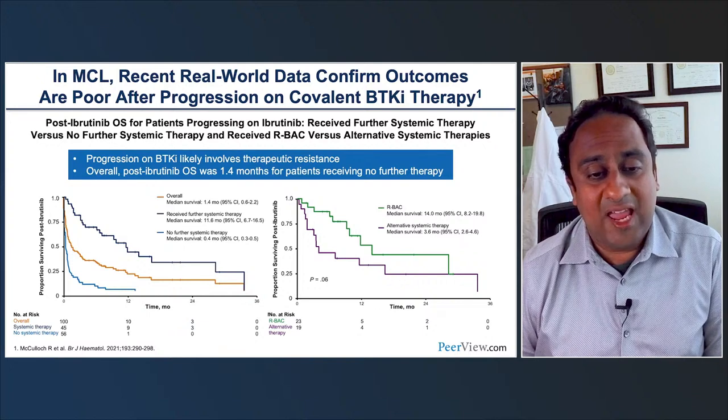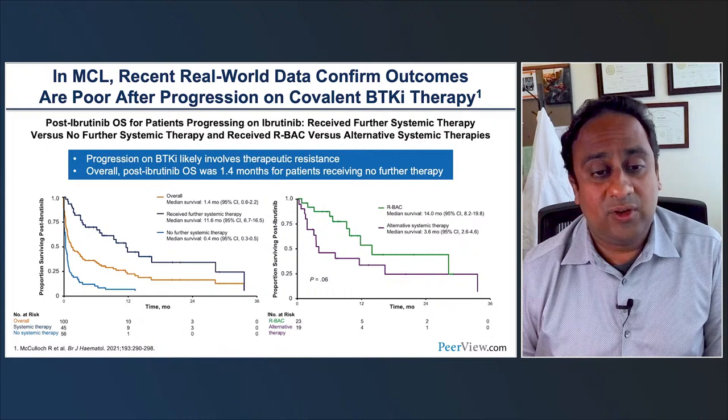Now you can see here that if you're able to receive some systemic therapy on the left graph and the right, patients may do a little bit better, but you're still looking at a median survival of 1 year or less. And so it goes to show that while these are very effective agents, new strategies are needed for those patients who fail covalent BTK inhibitors.